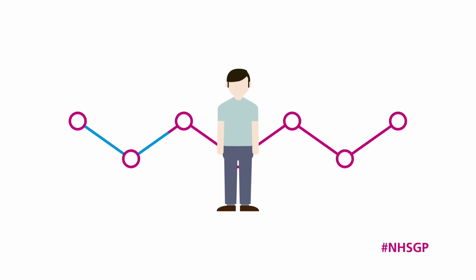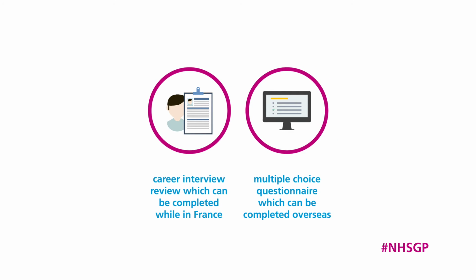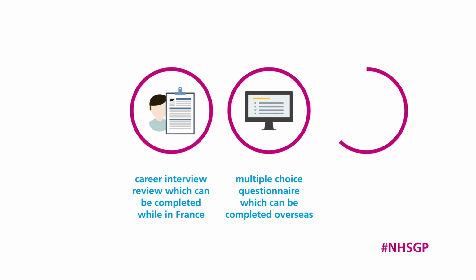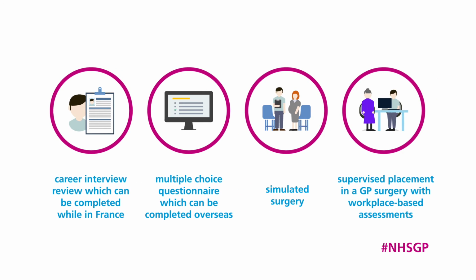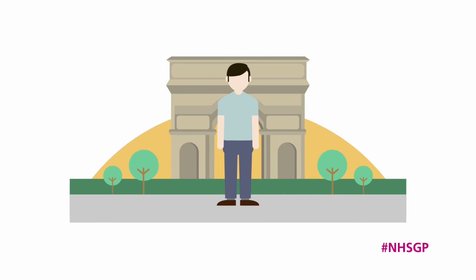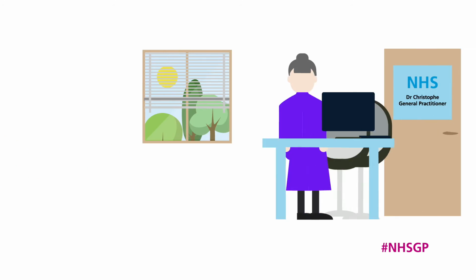Along the way, Christophe will be assessed using a variety of methods, including a career interview review, which he can complete while in France, a multiple-choice questionnaire, which can be completed while overseas too, simulated surgery, and a supervised placement in a GP surgery with workplace-based assessments. Having passed all of his assessments, Christophe is ready to see his first NHS patients as a registered independent general practitioner.